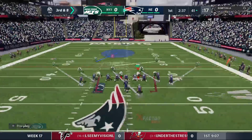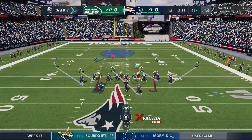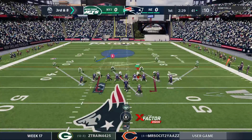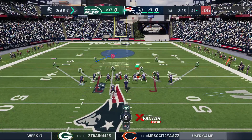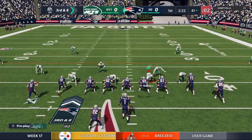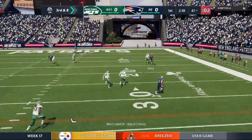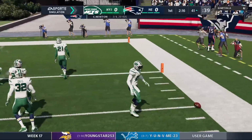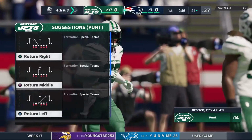Here comes the 7th play of this opening drive. They've moved it well, but here's 3rd down. Check Mike 57. Here we go. Whip. Watch the whip. Now a play fake, and it's Newton, looking for Harry. He airs it out deep. Oh, he almost picked it. Nearly a turnover there on their opening drive. That's a throw he'd like to have back.